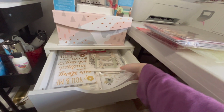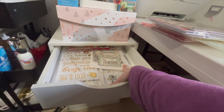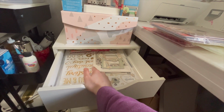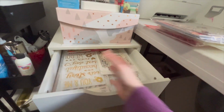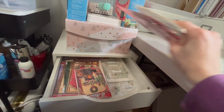I know I'm going to have quite a bit of cardstock left over, so I'm thinking I'll probably end up making a couple of wedding albums for myself, just because our wedding was over the span of about 3 days. So I have lots of that in here, and that is what I put in this top drawer.